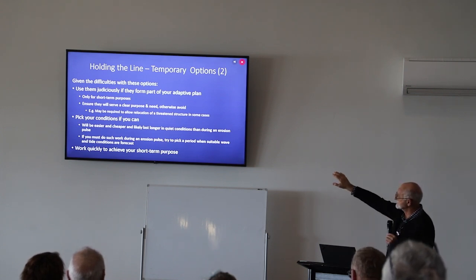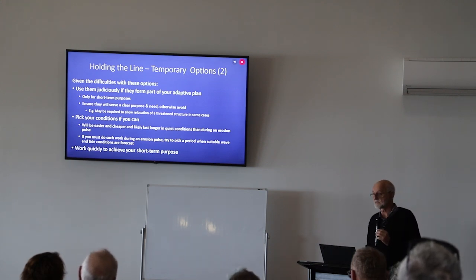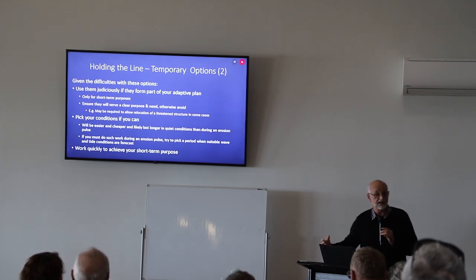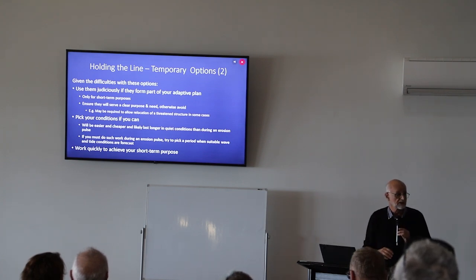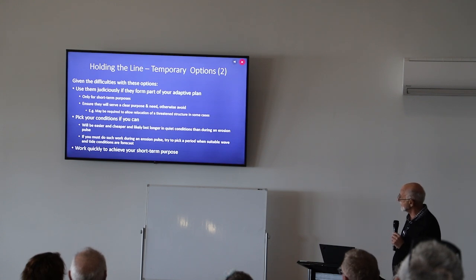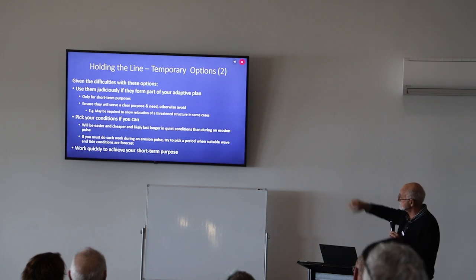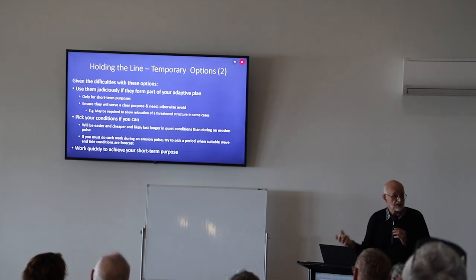So maybe, for example, we've got a present structure that might need relocation, and say it's a house, and the relocation firm arrives and says, look, there's not enough room in front of the house for me to safely get my equipment around there to relocate. You might want to do a push-up to create a sand ramp and make that more stable for this machinery to operate. Obviously, you have to do that very quickly, and only for that short-term period. So pick your conditions. It will be easier and cheaper and last longer if you do these temporary measures in quiet conditions. And if you must do such work during an erosion phase, try to pick a period with a suitable forecast, in relatively calm conditions, relatively small waves.